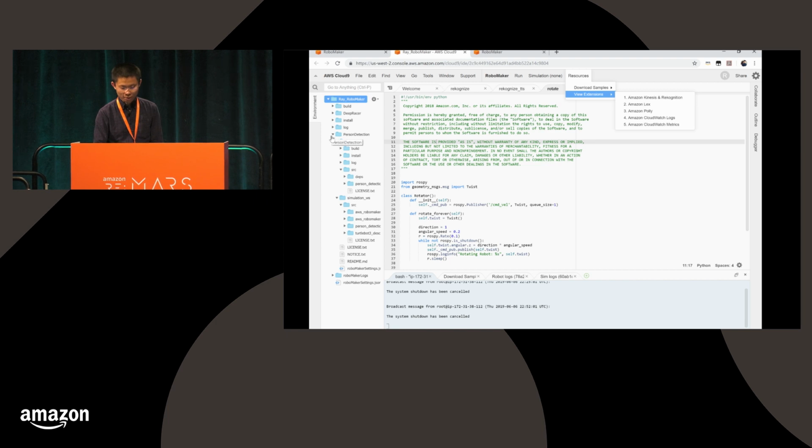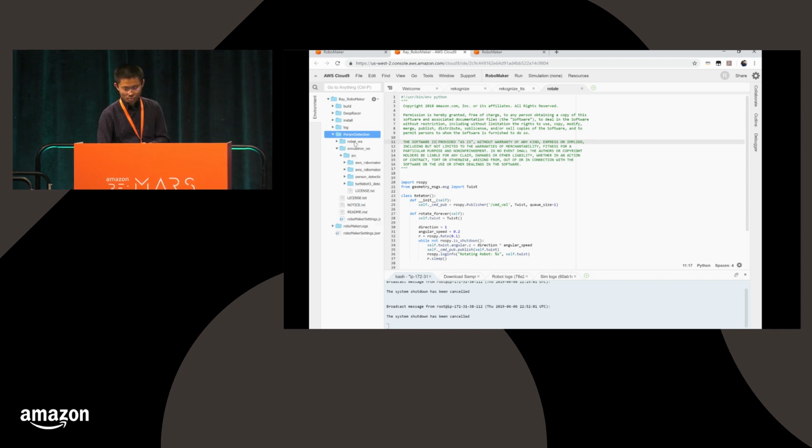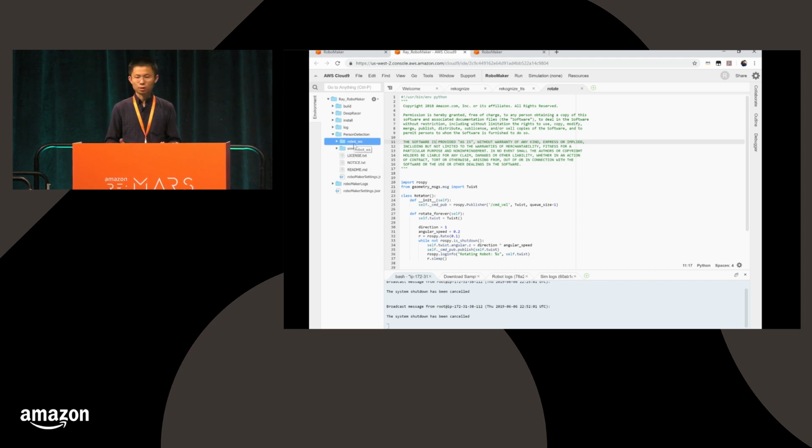From the menu, you can actually download the sample applications I mentioned and also these cloud extension packages I mentioned. Here you can look at from the left nav. I've downloaded this person detection sample application. Under that, it's got a robot workspace, simulation workspace. If you recall, robot workspace is the code that is eventually deployed onto the physical robot. In simulation workspace, it includes the 3D models and the plugins to control the robot to move in a simulated environment.